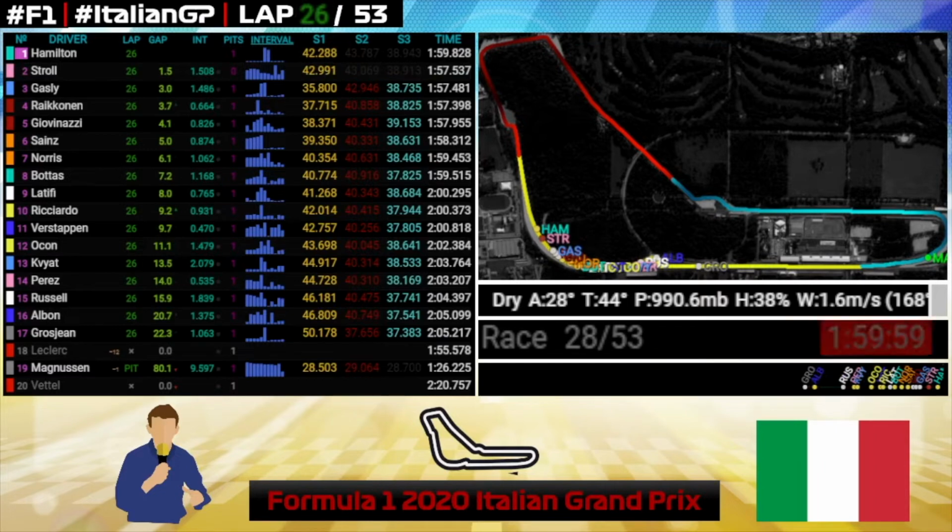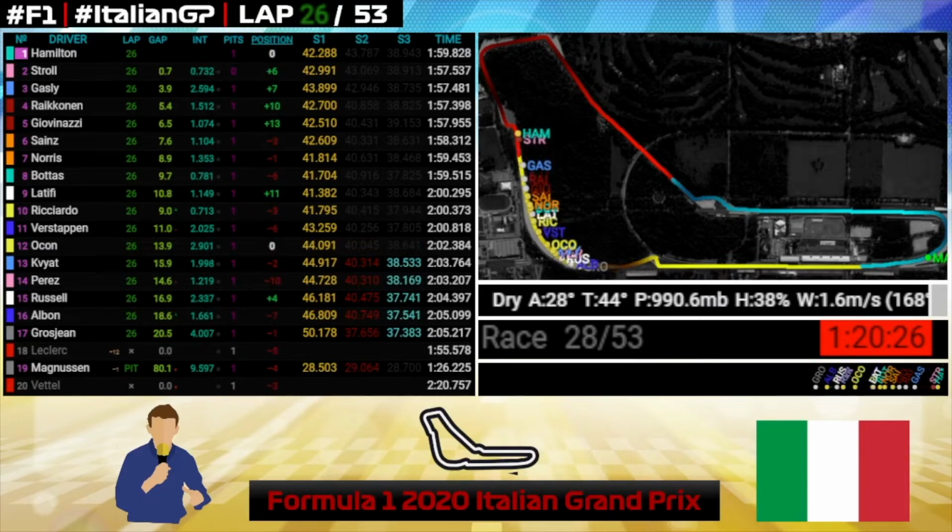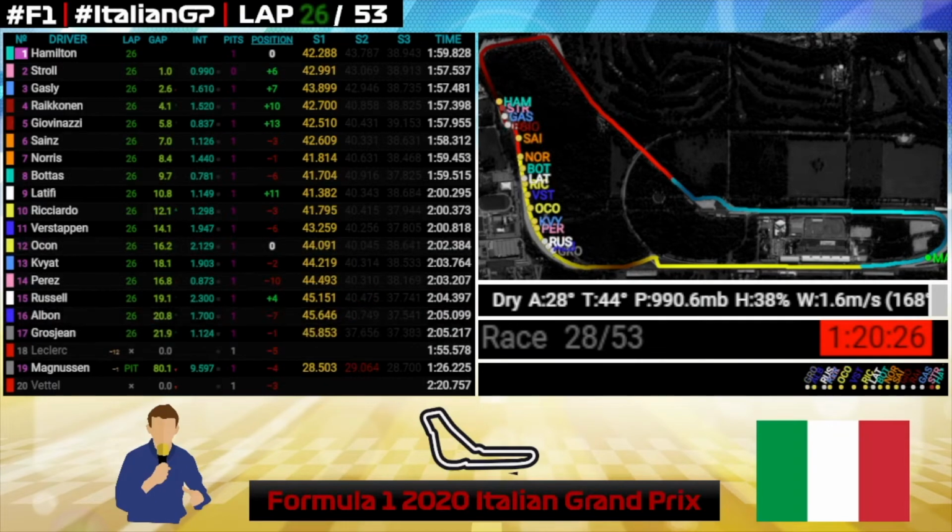And we've got a red flag. We have a red flag. The 2020 Italian Grand Prix has been stopped on lap 26 of 53. It becomes the first race since the 2017 Azerbaijan Grand Prix to be stopped. And I think the only course of action to repair that tyre barrier is to stop the race.